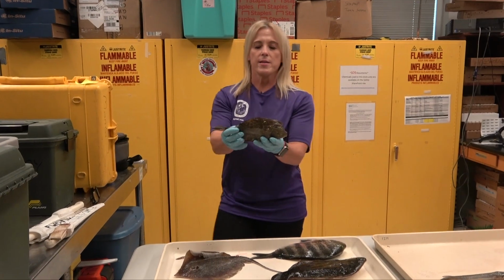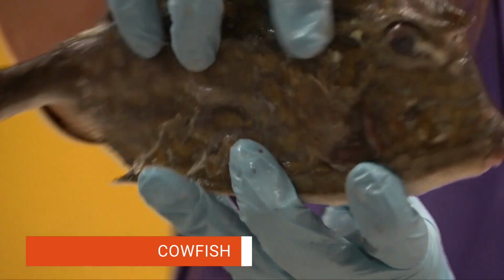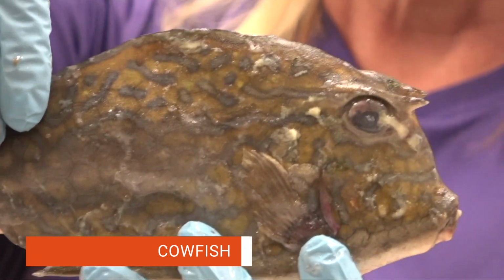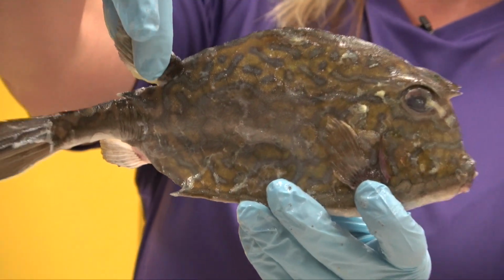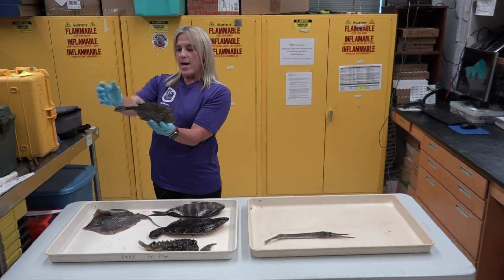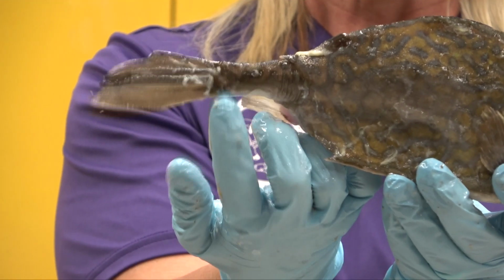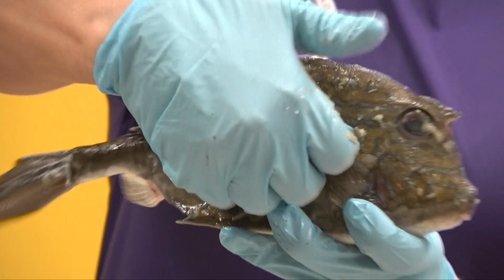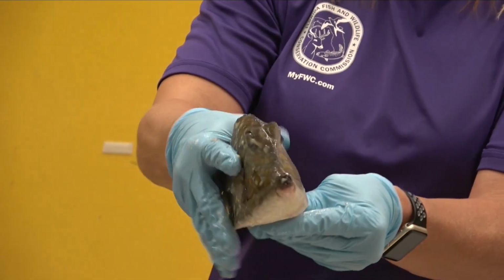Another fish that's really cool, this is a cowfish, and it has two horns like a cow, that's why it's called that. It's very pretty in real life, a very yellow and turquoise color, and it has a very floppy tail, so it can swim pretty quick and it'll just move that, but their body is incredibly hard, like a box. And if you ever get to touch one of these, it's really cool.